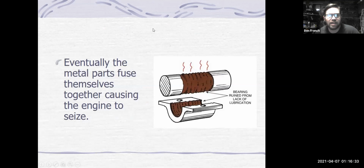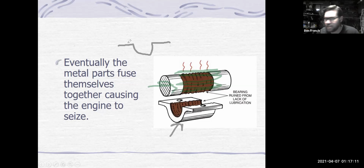So oil, at its basic standpoint, if I get my drawing tool going here and I lay some oil on this shaft, it's going to be an intermediate layer that's going to keep this shaft or journal from touching the other part. So when our parts are running in our engine, like our crankshaft and rod bearings and all that type of stuff, if I draw this at a 90-degree angle, so we're looking at it straight on, and let's say here's our main bearing cap, like you see right here.